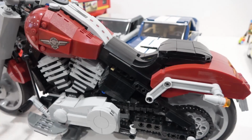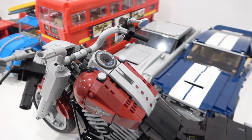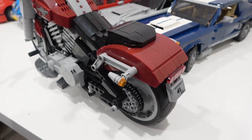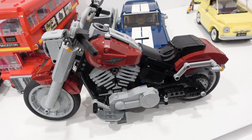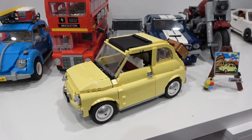We've got some really nice Harley Davidson print pieces here on either side, and of course the speedometer as well. So yeah, this thing is really cool. It's not my favorite one, but I know it's going to be highly collectible because Harley Davidson is just in general highly collectible and very, very popular. This little guy here has 960 pieces.